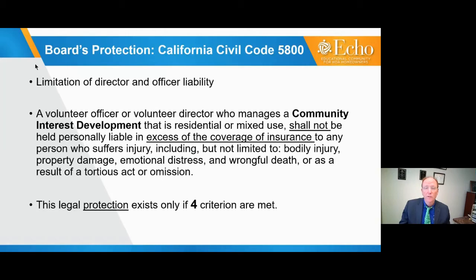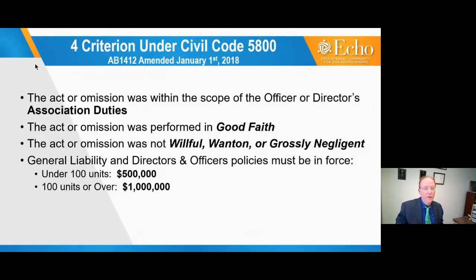We know that you can make mistakes, but as long as you follow 4 criteria, we are going to protect you under statutory law. So let's take a look at what those 4 criteria are. Whatever the mistake was, the act or omission, it has to be within the scope of the officer or director's association duties. The act or omission was performed in good faith. The act or omission was not willful, wanton, or grossly negligent.